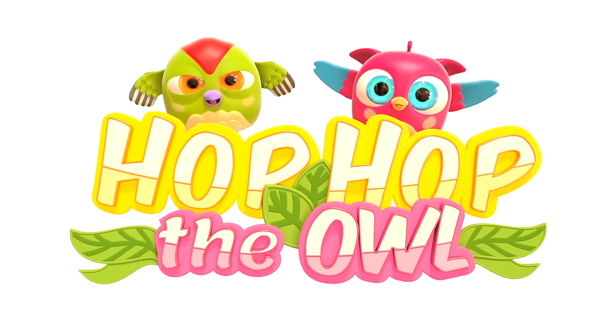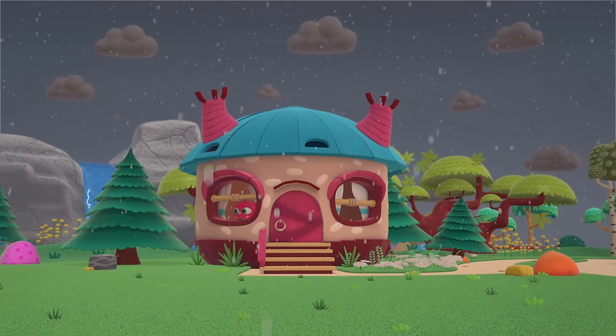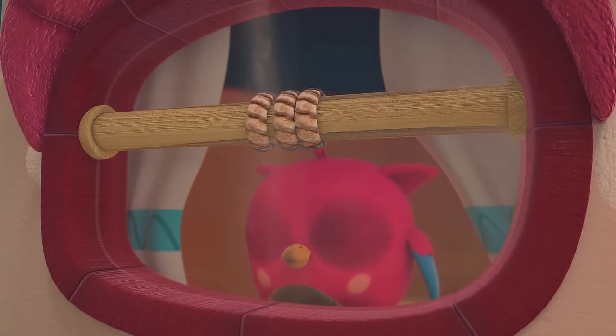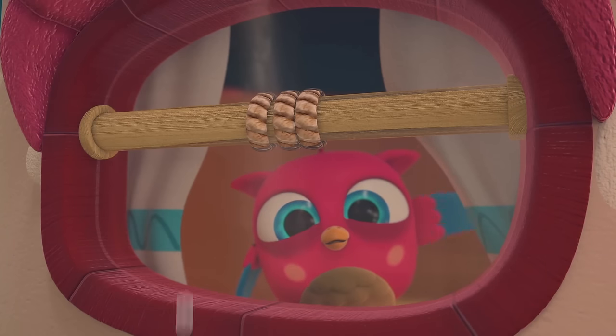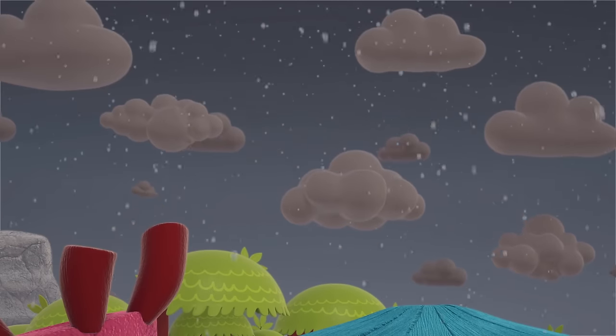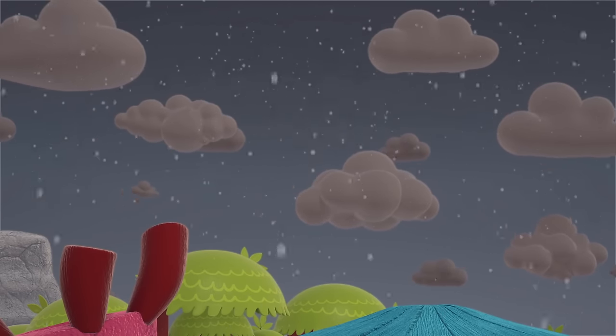Hop the owl. It's raining outside. Who's that looking out of the window? Can you see? Hello, Hop Hop. Look! There are drops of water falling from the sky. The sky is dark, dark gray.